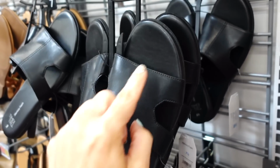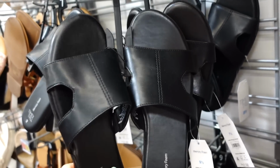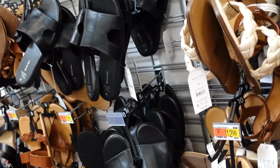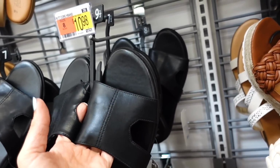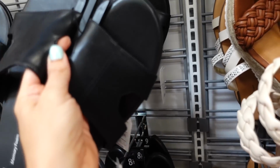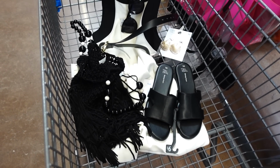I'm going to do more of a casual shoe. So these are from Time and True. They have that rounded toe. It's a slide, very similar to a Birkin Hermes dupe. They come in this black. There's also brown. And then I also saw online they have a couple other new colors. These are $10.98. That's the finished look.